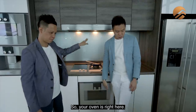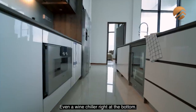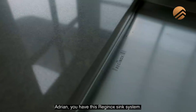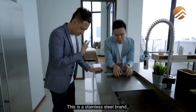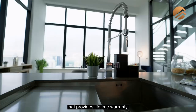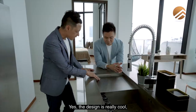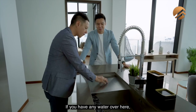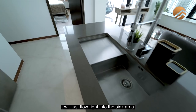So the oven is right here, even a wine chiller right at the bottom. Fridge is also all provided. Adrian, you have this Reginox sink system. This is a stainless steel brand, and right now is the only one in the world that provides a lifetime warranty. Yes, the design is really cool. You can see that there's a slight inclination. If you have any water over here, it will just flow right into the sink area.